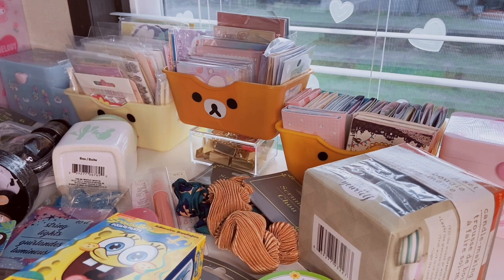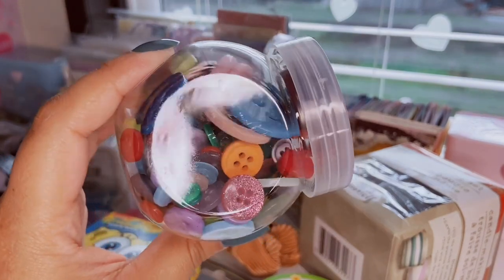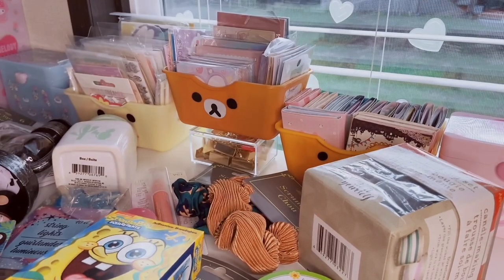And then, last but not least in this Dollar Tree haul, I got her a jar of buttons. Just an assortment, all different colors. There's like glitter, and it comes with a little jar that she can always reuse. I don't know. She likes weird stuff like I do, so it's so easy to shop for her because I know she'll like any of these things and she'll use them. So yeah, that's everything.